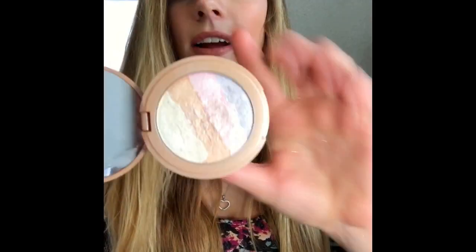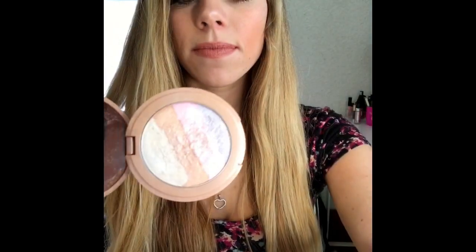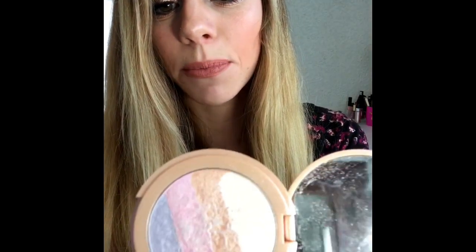Mostly what I've been using them for is inner corner highlight because the Stila just goes on my lid every day because it's so good. But the highlighter I like a lot too. I didn't think that I was gonna like the highlighter. Ooh, that is too bright. Okay, there. You can see it. It's called Spellbound Glow. And what I do is I just mix them all together. You can kind of tell that I've gone pretty ham in the middle there.